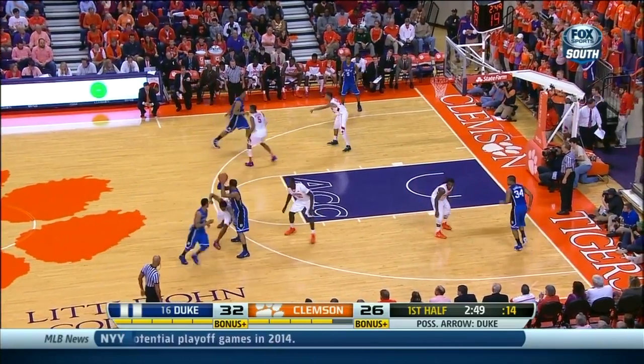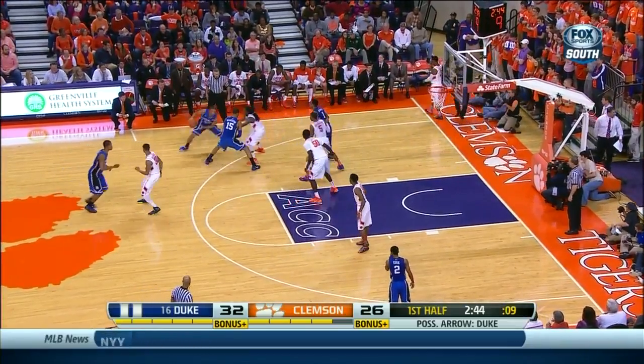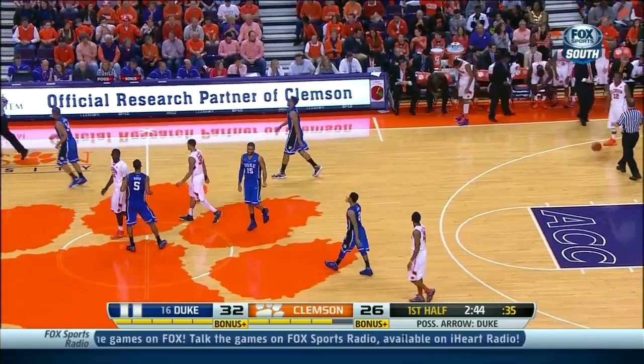Cook to Hairston. That has been one of Mike Krzyzewski's mantras, finishing halves. Dawkins just a little bit in too much of a hurry to get that jump shot up at the steps. 4th turnover for the Blue Devils.